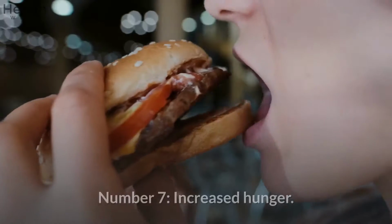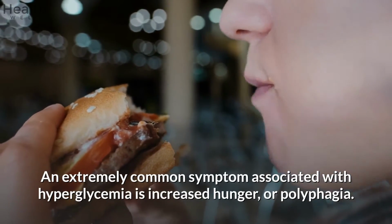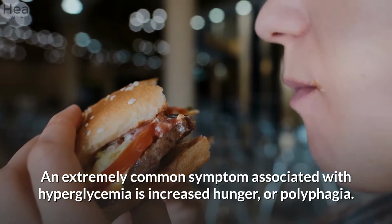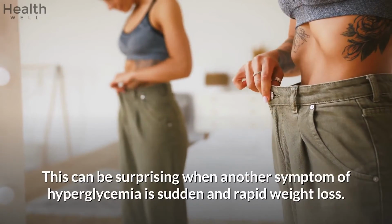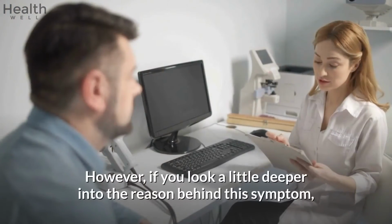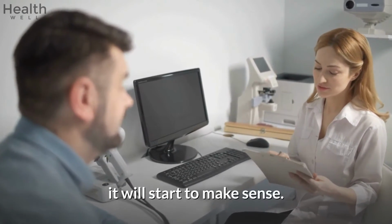It's free! Number 7. Increased hunger. An extremely common symptom associated with hyperglycemia is increased hunger, or polyphagia. This can be surprising when another symptom of hyperglycemia is sudden and rapid weight loss. However, if you look a little deeper into the reason behind this symptom, it will start to make sense.